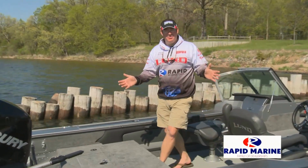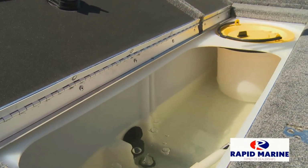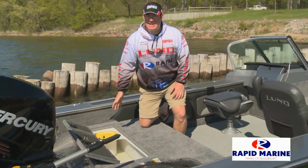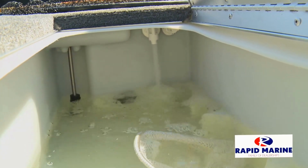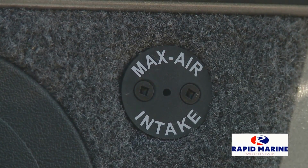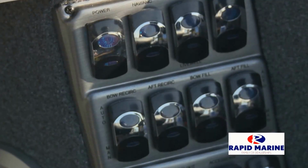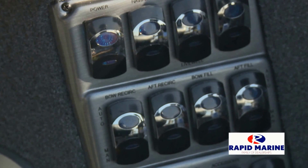I promise I'll tell you more about the live wells. Well, back here, an aft well, 25 gallons. This thing is giant, and it's even got a full-size bait station. The Prolong Plus live well system actually picks up fresh water from underneath the boat. The Max Air intake is a system that recirculates and infuses oxygen to make sure your fish stay healthy all day long. And you'll find all the controls for the live well system right on the dash.